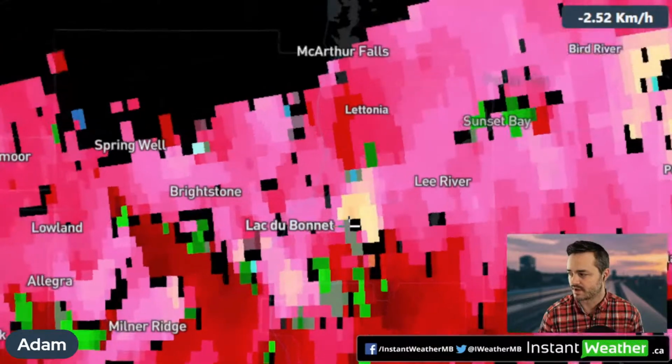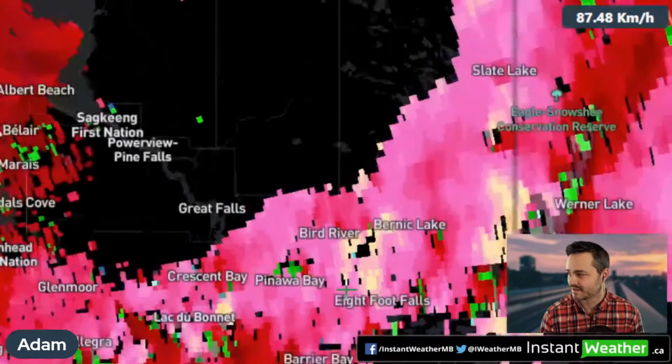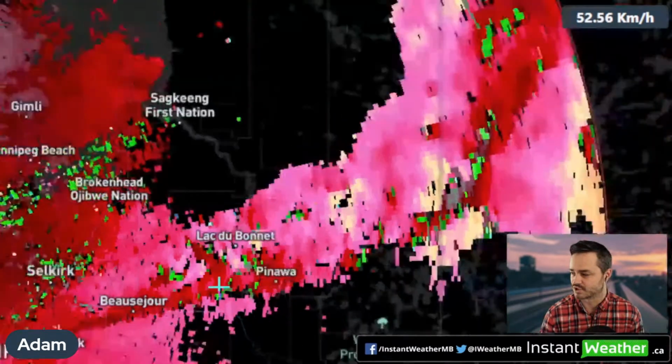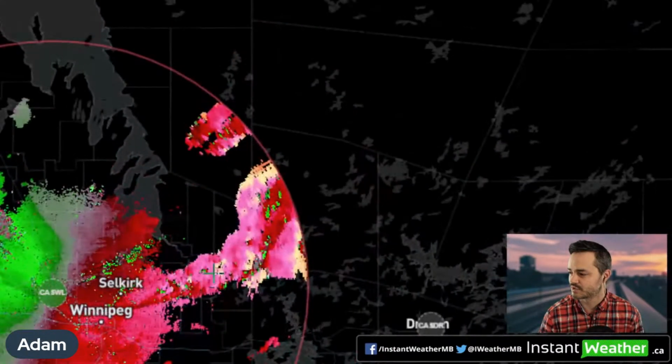If you're in Lee River, or Bernic Lake, any of these areas that are close to northwestern Ontario, you're going to need to take shelter with that storm. It is extremely strong. Tracy has a good question. She says, what is the path of this storm? It's actually moving about due east right now.